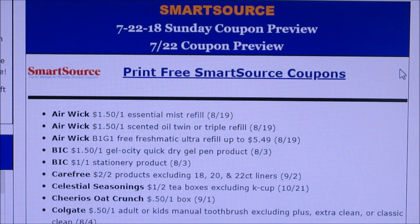But I'm here to share with you guys what we are getting in July 22nd inserts. It looks like we'll be getting 2 inserts, 1 Smart Source and 1 Retail Me Not. So you guys can get an idea of coupons to look for. It looks like we'll be getting some Airwick coupons, $1.50 off, $1.50 off. We're also getting a buy one, get one free.